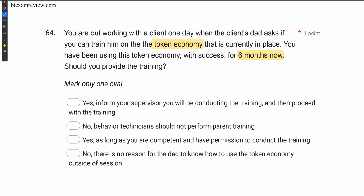Well, ask yourself, what is the primary role of the RBT, the technician, your role? Your role is implementation. Now, you can assist in assessments. You can assist in parent training. You can even do parent training on your own sometimes. But what do you first need to do before you do solo parent training? What should you do first? So the question is asking, should you provide the training? A, yes, inform your supervisor you'll be conducting the training and then proceed with the training.